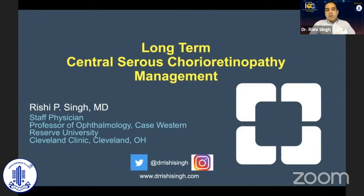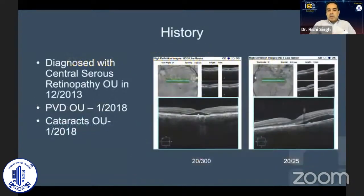And I'm going to talk about not a diagnostic dilemma, but more of a therapeutic dilemma. And this is a long-term outcome for a patient with CSR that I managed. And this is his history. He's a Hispanic male. He was diagnosed with central serous in both eyes back in 2013. He has cataracts in both eyes, and visual acuity in the right eye was 20/30. His left eye is 20/25.